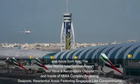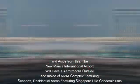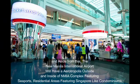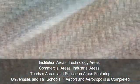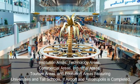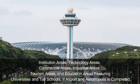And aside from this, the New Manila International Airport will have an Aerotropolis outside and inside of NMIA complex featuring seaports, residential areas featuring Singapore-like condominiums, institution areas, technology areas, commercial areas, industrial areas, tourism areas, and education areas featuring universities and tall schools.